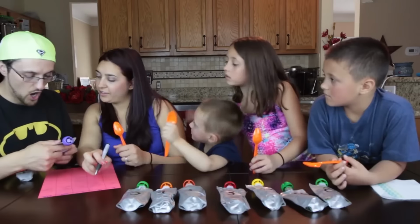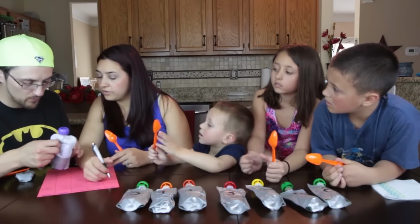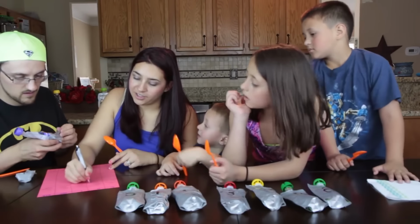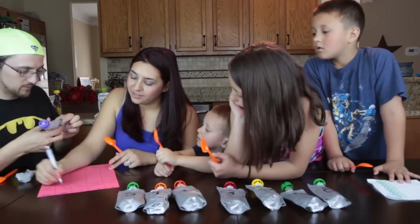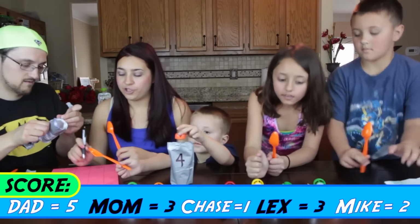Oh, I see a blueberry. Yay! I got a blueberry! Oh! Purple. A purple carrot! Blueberry, pear, and a purple carrot. Blueberry. So you just got one except for two. I need banana! Wait, I put in four choices. I'm only supposed to put in three. No, I crossed off banana. Oh, okay. So we each got one except for Chase.